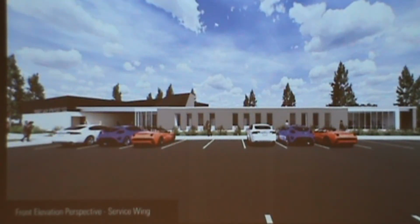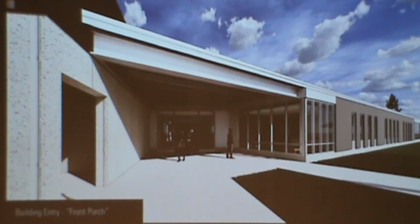It is predominantly metal panel punctured with a regular rhythm of windows into the offices, conference room, the fitness center, and the secondary entrance for the health center. The service wing frontage maintains a simple language that allows natural lighting and visibility to the public. This perspective shows the entry canopy or front porch and how it funnels visitors into the Great Hall space in a minimal, respectful way.